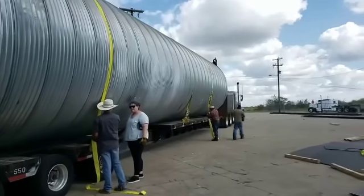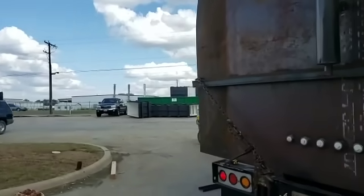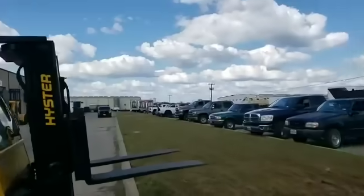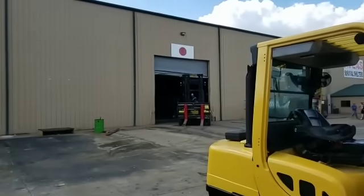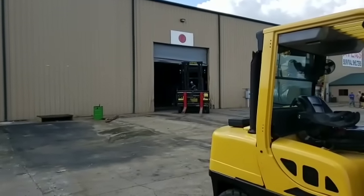All right, here's the first bunker, getting it all tied down. Already got the mud room over there on the first truck. And then they are starting to position and move out the last bunker outside to be loaded.